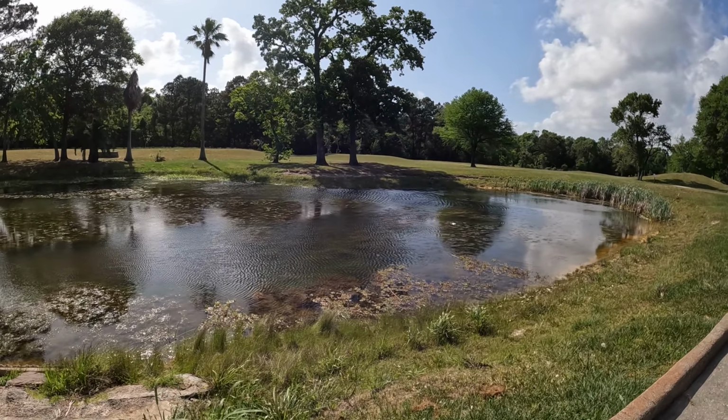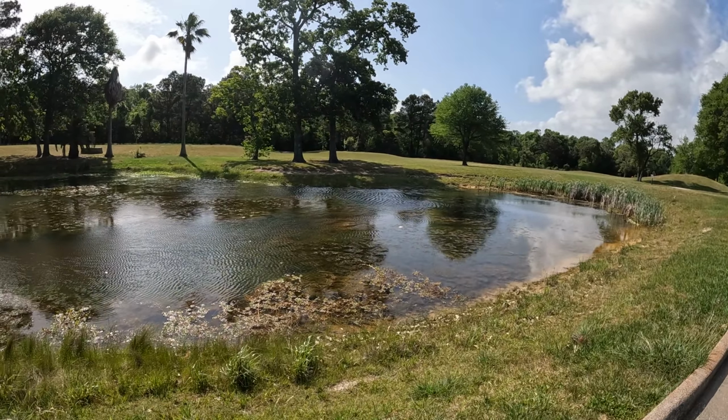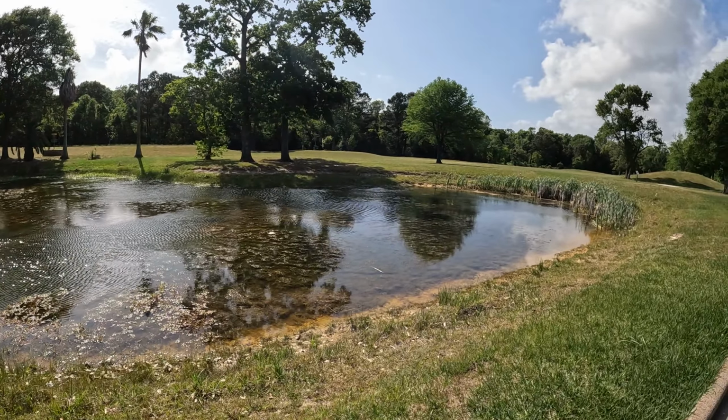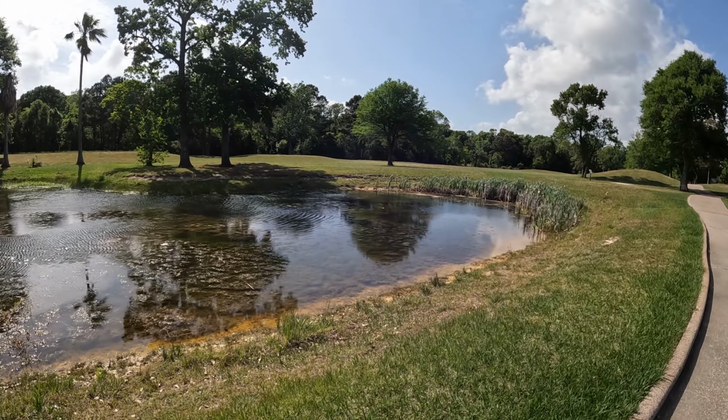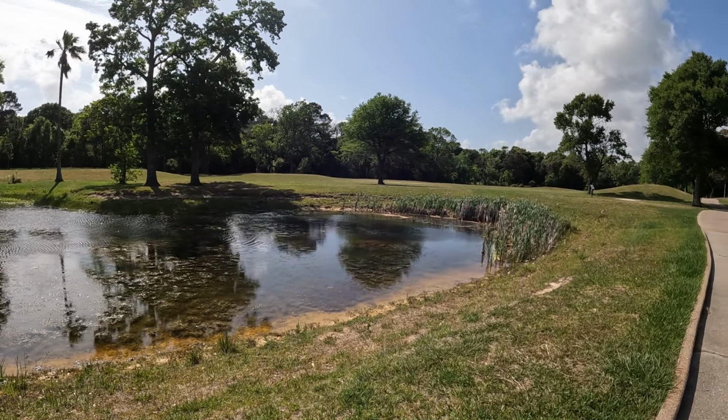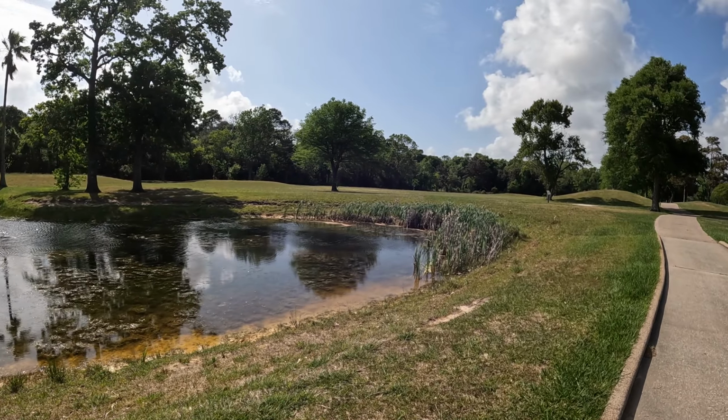I don't know if they're still there. I haven't fished this pond in a long time, like I said. If you walk carefully, you can sometimes see them, but I don't see any real shallow. There's a ton of grass. I think we're just gonna make our way to the next pond. You guys stay tuned.